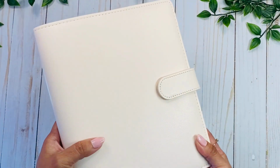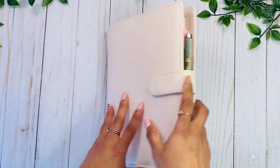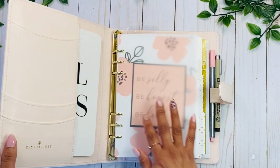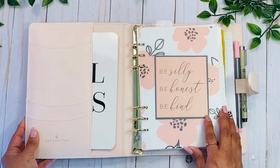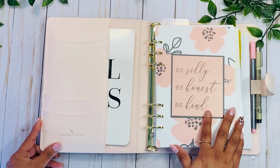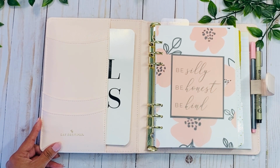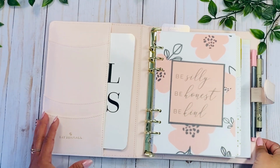It's really pretty. It's a really soft pink, like I like it, and I do like the ring. So this right here is an A5 ring planner. Now I made some changes to this and customized it to my likes and my needs, and I'm going to show you how I made it more functional for me.